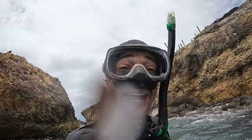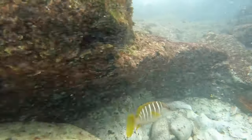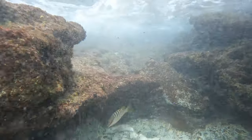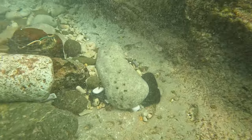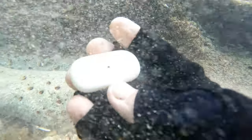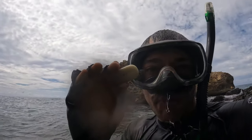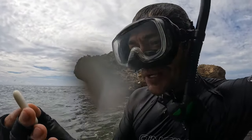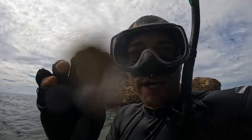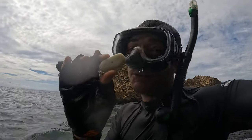Dingle hoppers down there. Ooh, awesome. Just found my first domino of the day. We got a 3-1, and look how well worn that is. That is just awesome. This is a really good domino right here. I'm super stoked.